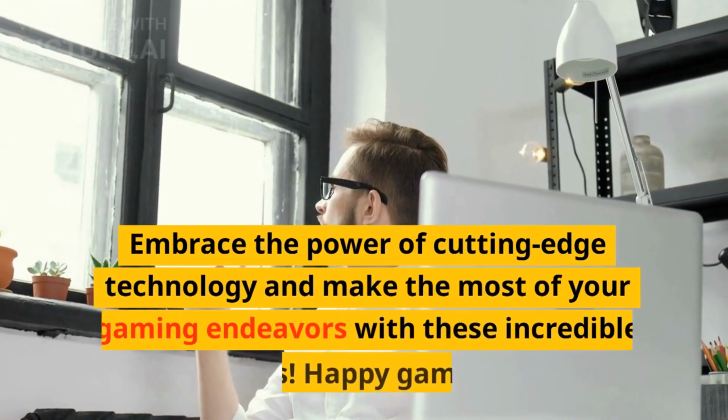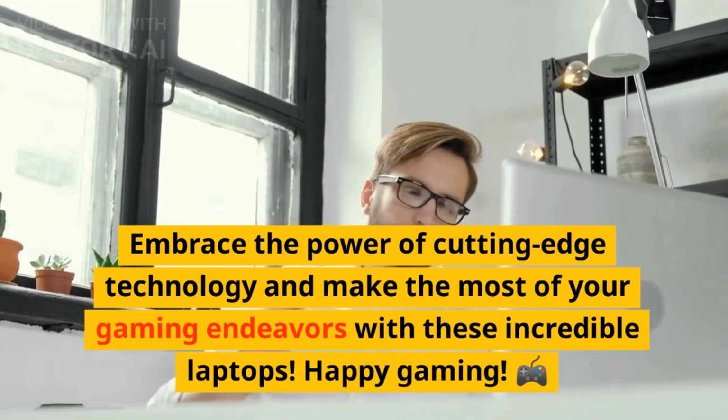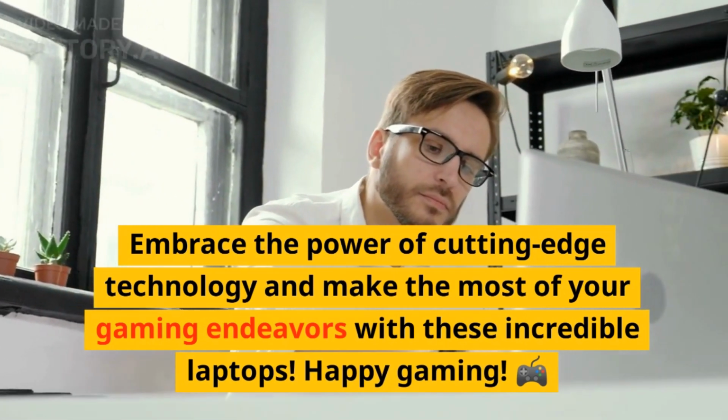Embrace the power of cutting-edge technology and make the most of your gaming endeavors with these incredible laptops.